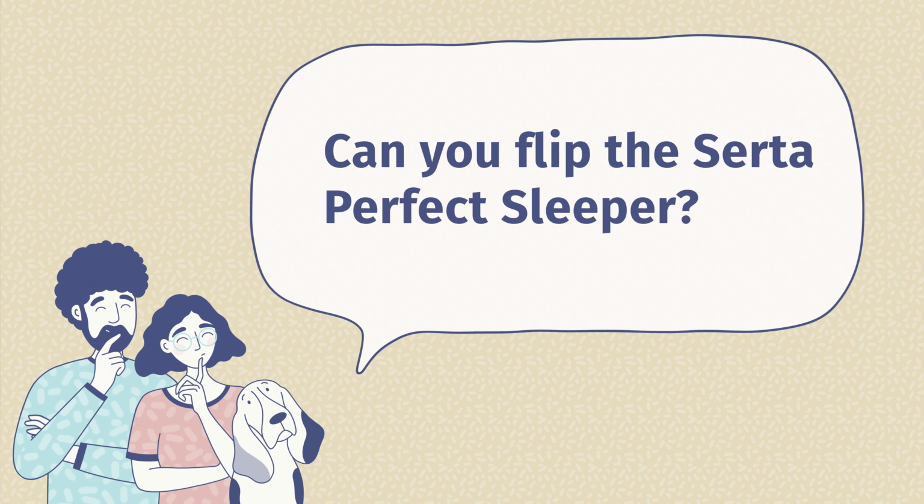And the last question, can you flip a Serta Perfect Sleeper mattress? The answer is no. This is not a flippable mattress. Because it has coils at the bottom and soft plush layers on top, if you flipped it, it just wouldn't work. Well, that's about it.